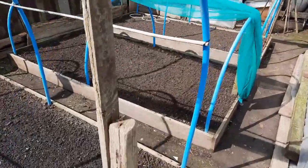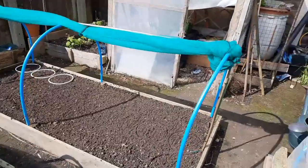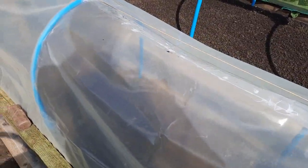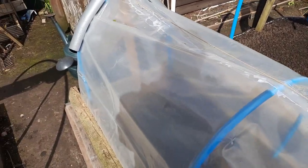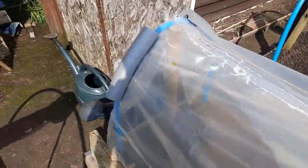Give these a little bit of water before, just so when I'm dibbing holes it's not going to collapse in. All there is under this at the moment is the compost comparison potatoes in pots, because I had my onions under here, but this kind of blew about in high winds because it was horrendous.